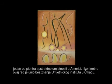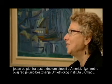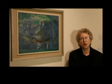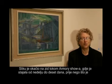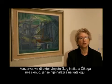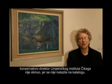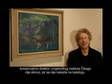Dawson was one of the pioneers of abstract art in America, and this particular work, he basically brought in through the back door of the Art Institute of Chicago and hung it in the Armory Show, where it was up for about a week to 10 days before the very conservative associate director of the Art Institute of Chicago took it down and said, well, you can't have it up, it wasn't in the catalog.